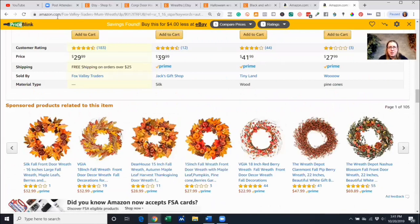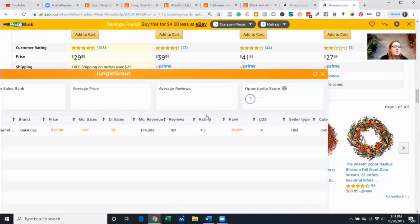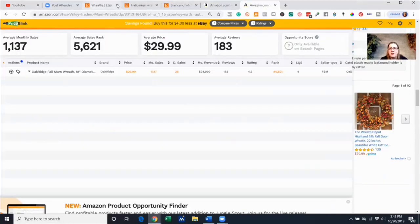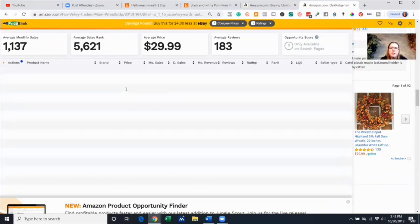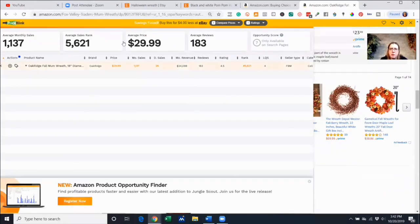So I'm going to do the Jungle Scout on this page one more time, and we're going to look at some of the wreaths that have been coming through. And guys, I could literally do this for any product on this platform. Anything that's sold on Amazon, I can pull the SKU on, and we can look at it together.